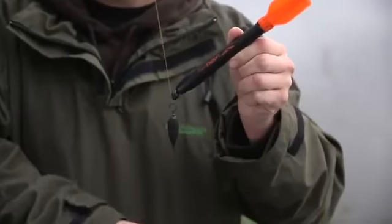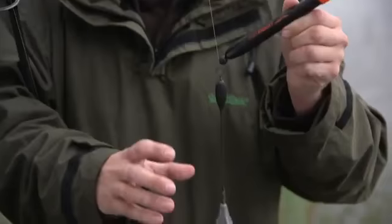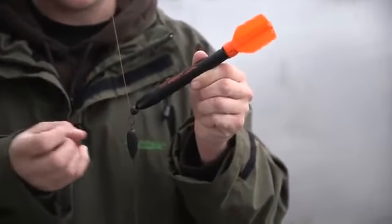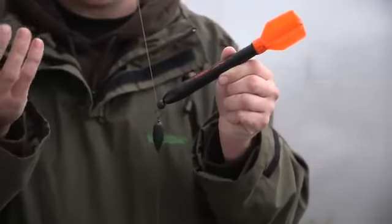We've got a lead system boom here, which keeps it off the bottom, away from the bottom debris like the silkweed, and then you've got a very buoyant float. This is the key, to have the most buoyant float you can get your hands on. I prefer this one. It seems to do the job. It'll plumb up through the weed very quickly.